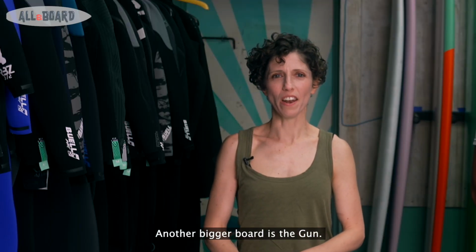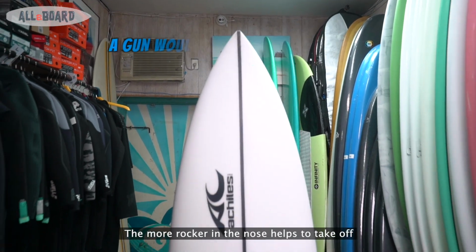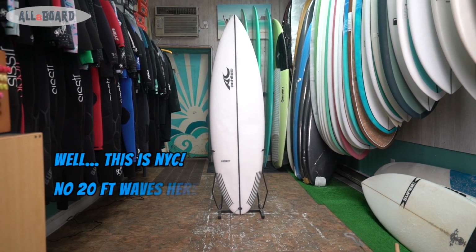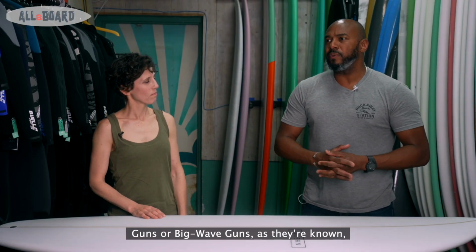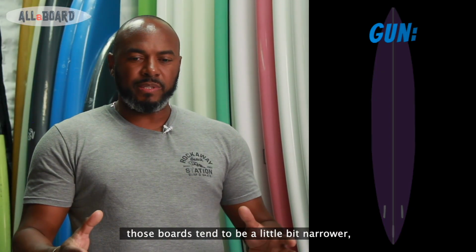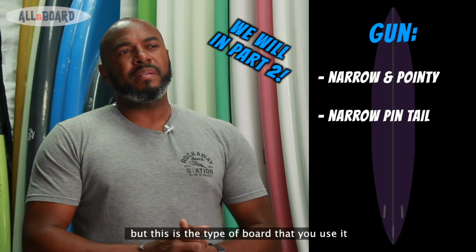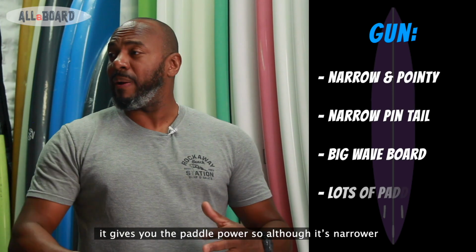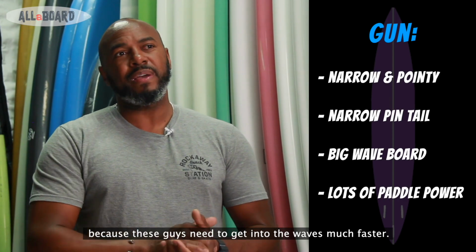Another bigger board is the Gun. It's long and thin and meant for big and hollow waves. The more rocker in the nose helps to take off in the steep part and the critical parts of the waves. Guns, or big wave guns as they're known, this is a little bit more of an elite surfer. Surfing much bigger waves, those boards tend to be a little bit narrower. 99% of the time will have a pintail, as we discussed tail before. But this is the type of board that you use when the waves get a certain height. It gives you the paddle power, so although it's narrow, it still has to paddle quickly because these guys need to get into the waves much faster.